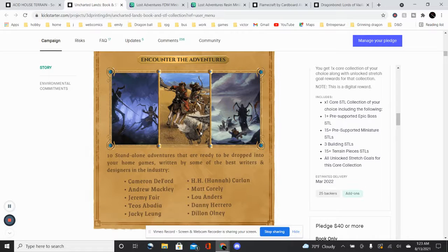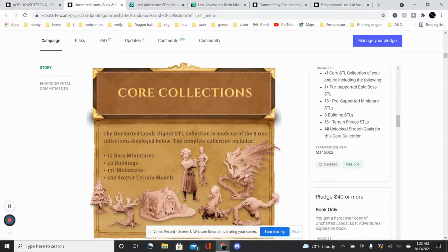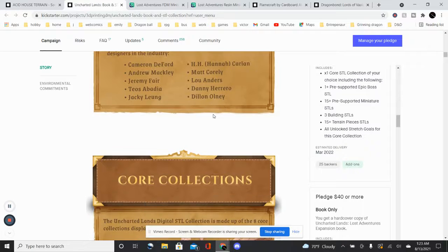We also have the encounters that are inside these books here, along with the standalone adventures written by these game designers right here. Well, the best writers in the industry, according to the creator. So let's get to it. If you guys know any of these guys, this might be another reason to back the book. The book comes in either PDF form or hardcover.